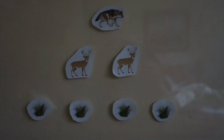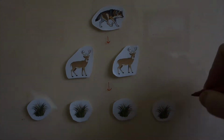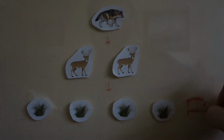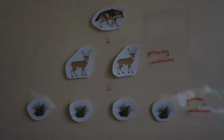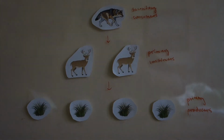Ecologists call each of these roles different trophic levels. For example, the grass is called the primary producer. Why? Because it provides food for the rest of the food chain. It's the base. The deer would be an example of a primary consumer because it gets food directly from the primary producer. Lastly, the wolf would be a secondary consumer because it gets food directly from the primary consumer, which is the deer. These trophic levels go on and on. You can have tertiary consumers and quaternary consumers, and so on.